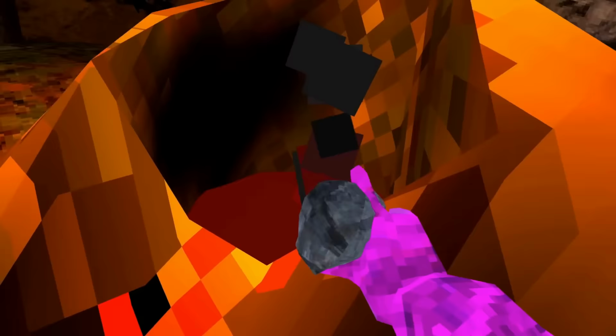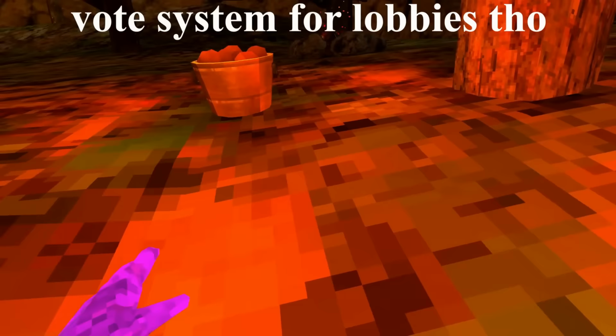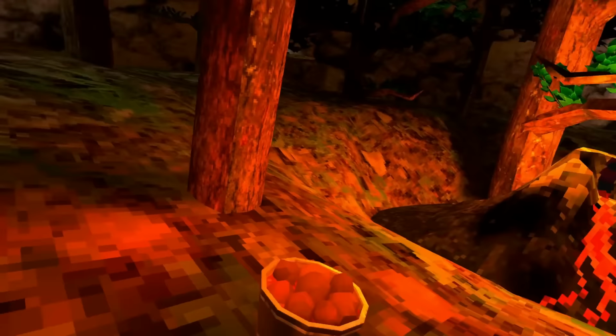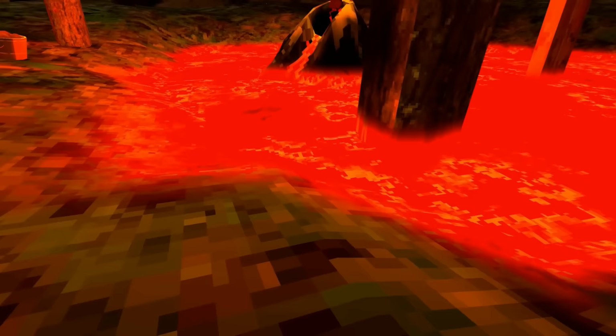What you gotta do is you gotta throw the rocks in there. You just gotta throw a bunch of rocks, like really, really fast. Just keep going. You can see it. Oh, there it goes. And then it erupts. And then it becomes Flora's lava in Gorilla Tag. Look at it. Oh, it looks so good. You don't want to die, so get off the ground.